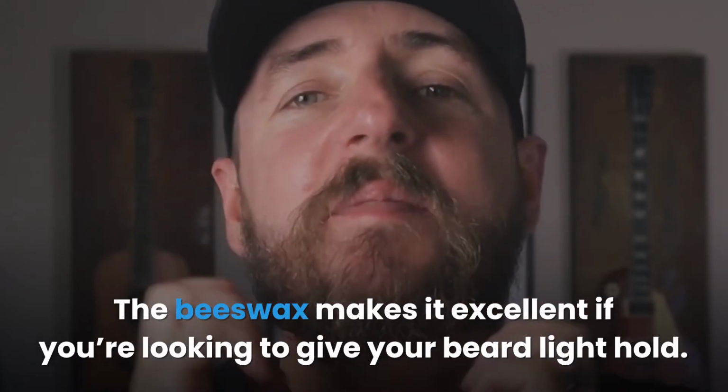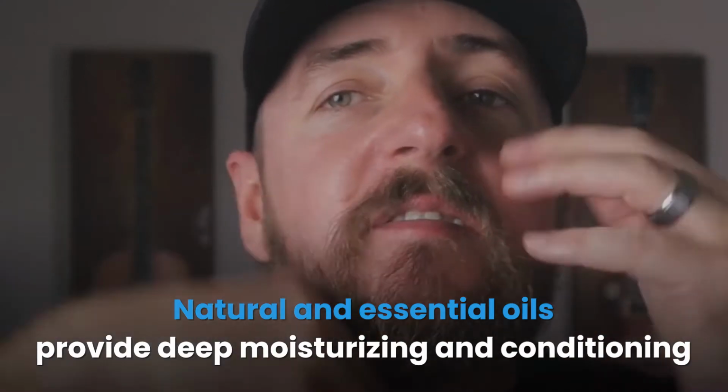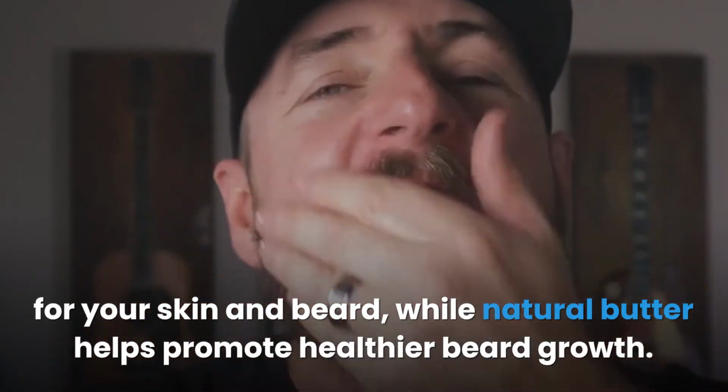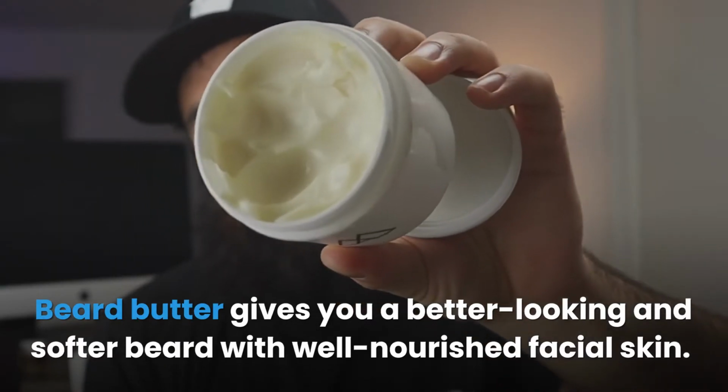The beeswax makes it excellent if you're looking to give your beard light hold. Natural and essential oils provide deep moisturizing and conditioning for your skin and beard, while natural butter helps promote healthier beard growth. Beard butter gives you a better looking and softer beard with well-nourished facial skin.